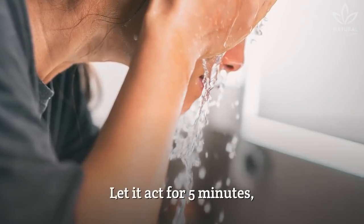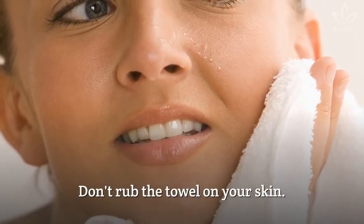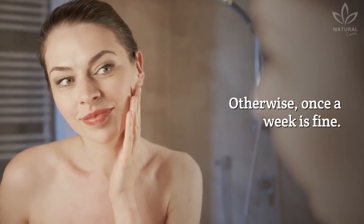Let it act for 5 minutes. Rinse with cold water and pat dry. Don't rub the towel on your skin. Apply twice a week if you have more wrinkles. Otherwise, once a week is fine.